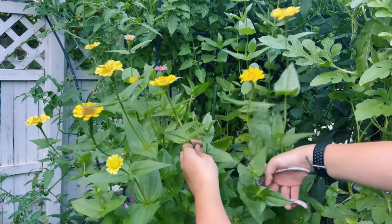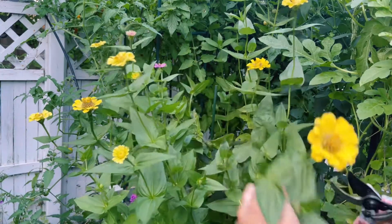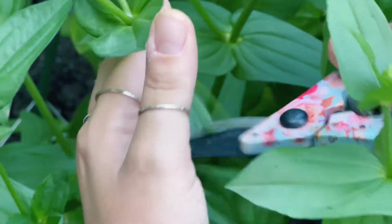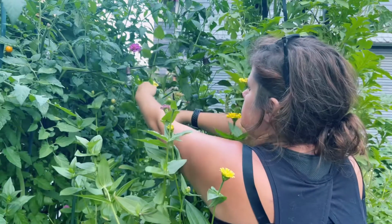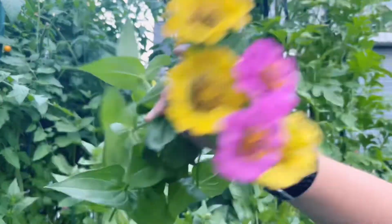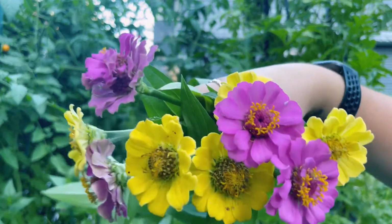The zinnia flowers this year have been abundant. I am always in awe how one seed can produce so many more. Just 4 little seeds this year gave me countless flowers for the kitchen bouquet.